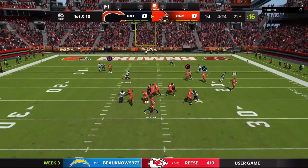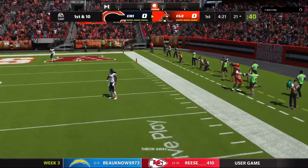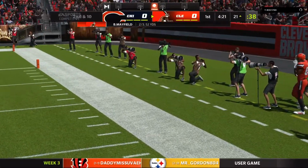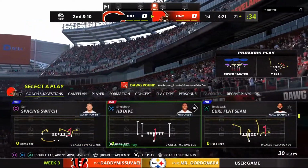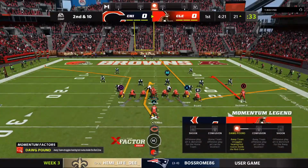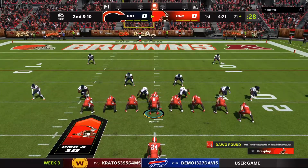A first down throw for Mayfield. And seeing no options, he just tosses this one away, incomplete. Now that'll bring up 2nd down. They've given up a few first downs on this drive, but getting the incompletion there, that should give them something to build on and maybe turn the tide.